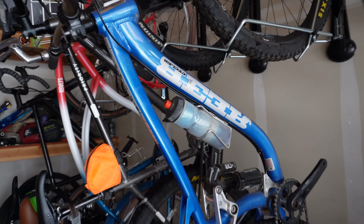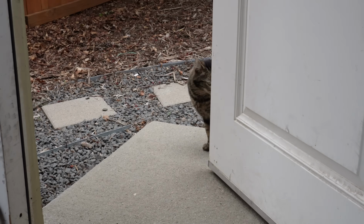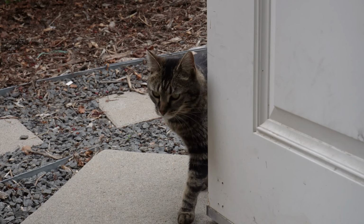You know which one's calling my attention now? This one, the Reeb. This is not a Priority, and you can tell because it has a chain.